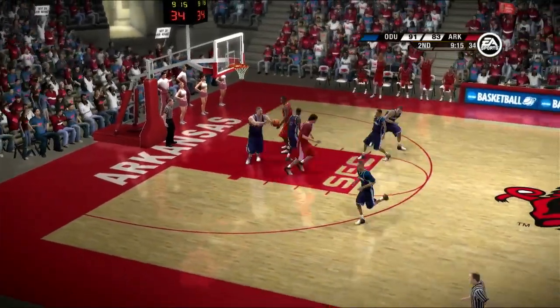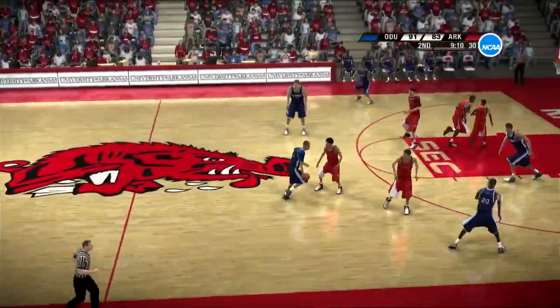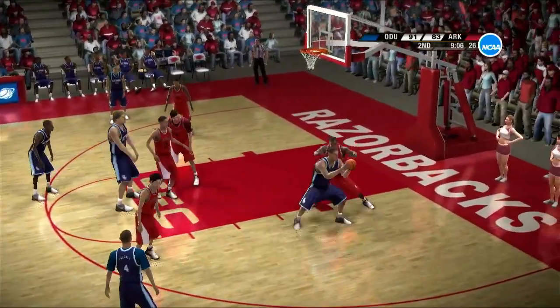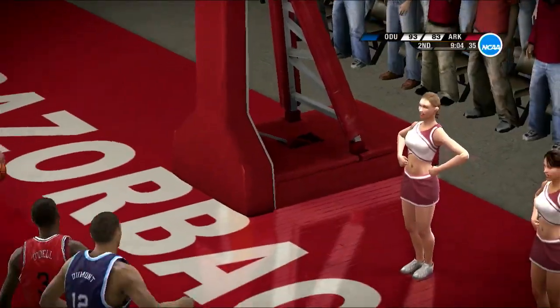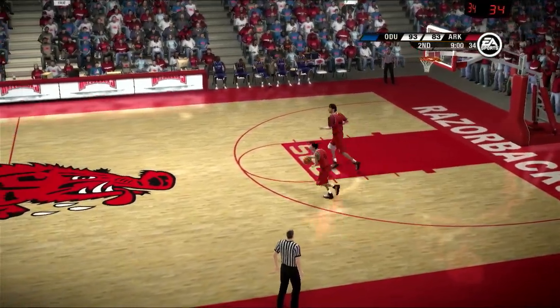Off the mark with that shot. Work it inside, and he tries a drop step. Defensively, nice job. Great job using his footwork defensively to beat him to the spot.